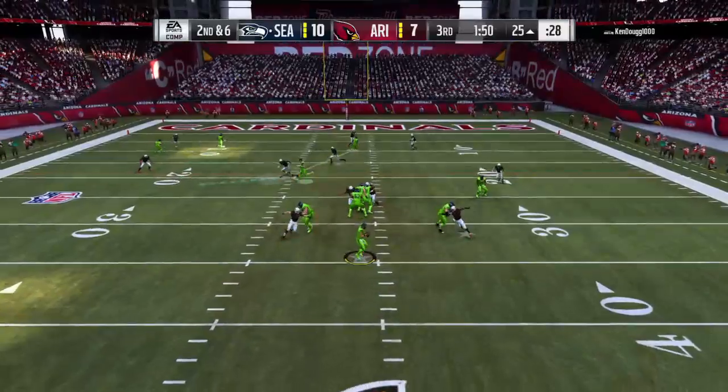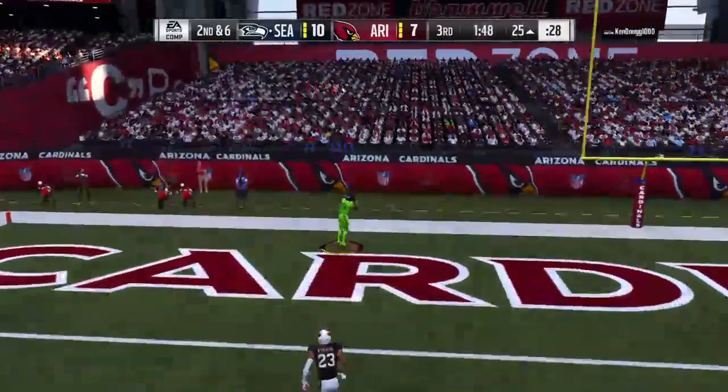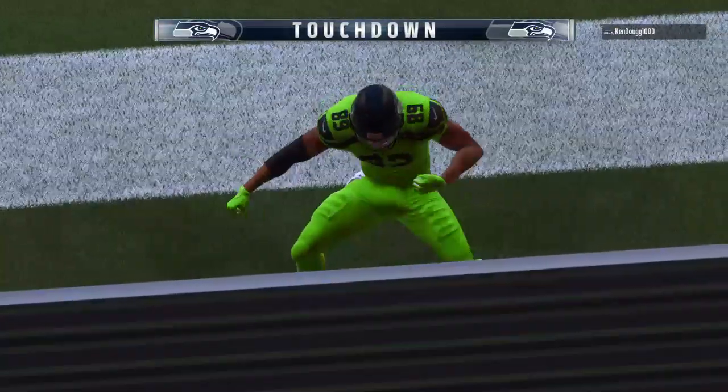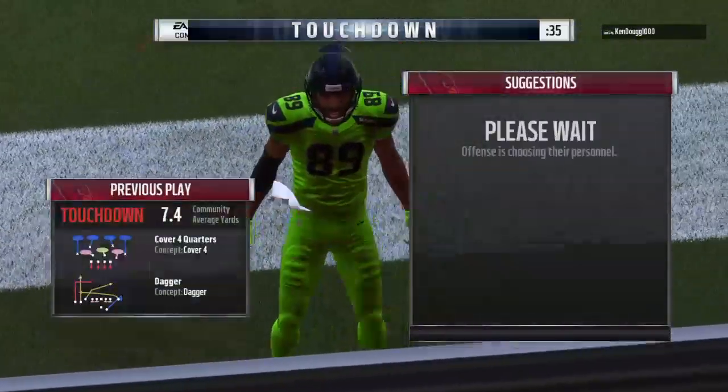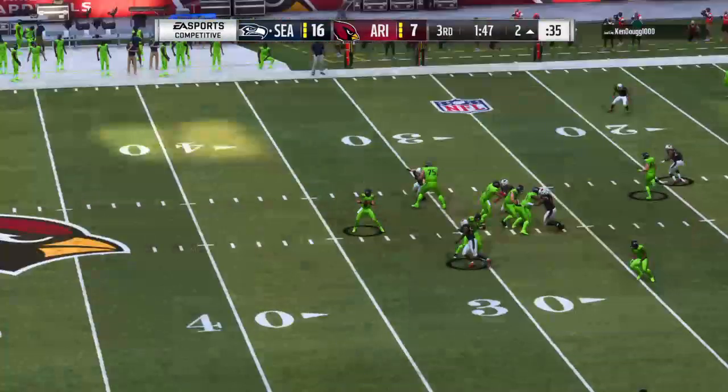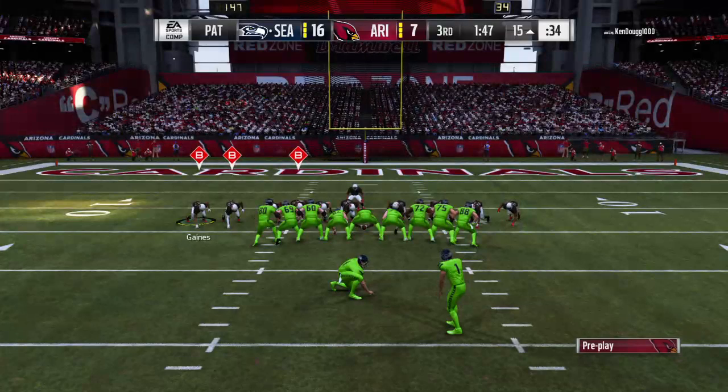Now they'll throw it with Wilson. Letting one go deep for the end. There's Baldwin. Touchdown, Seattle. Doug Baldwin, his second touchdown of the afternoon. And the Seahawks find a way to stretch their lead.